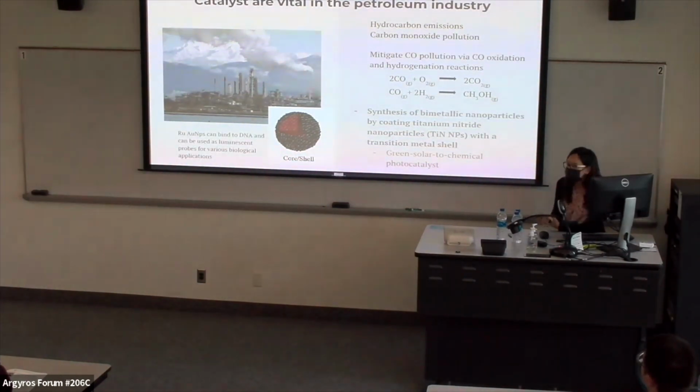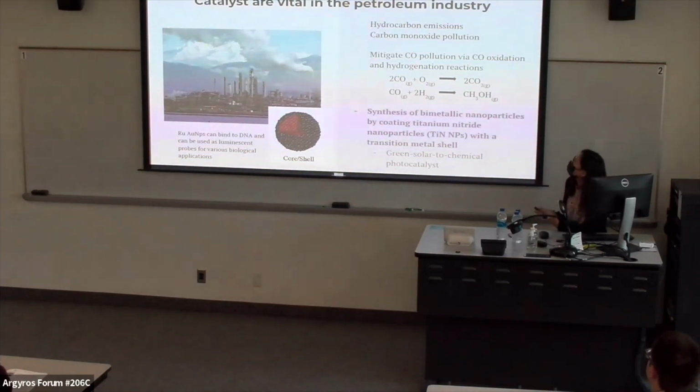I'm also a biochemistry major, so some of the research I've been doing also is to look at how these bimetallic nanoparticles can also work in the biochemistry area. What I found really interesting was that ruthenium gold nanoparticles, which are bimetallic nanoparticles, can also bind to DNA and can be used as luminescent probes for various biological applications, but that would be for further research. I'll be focusing on this for this presentation.